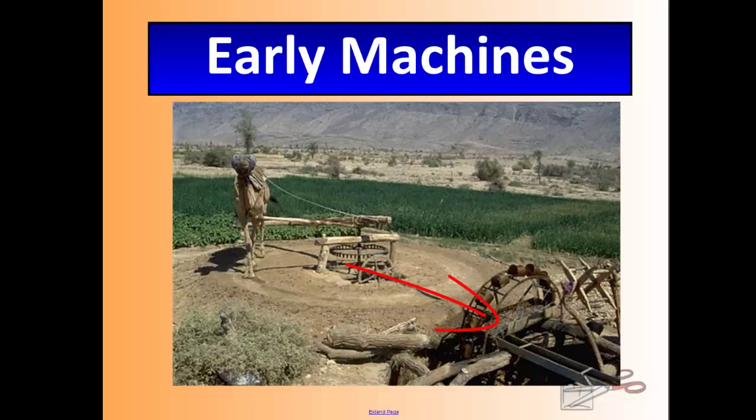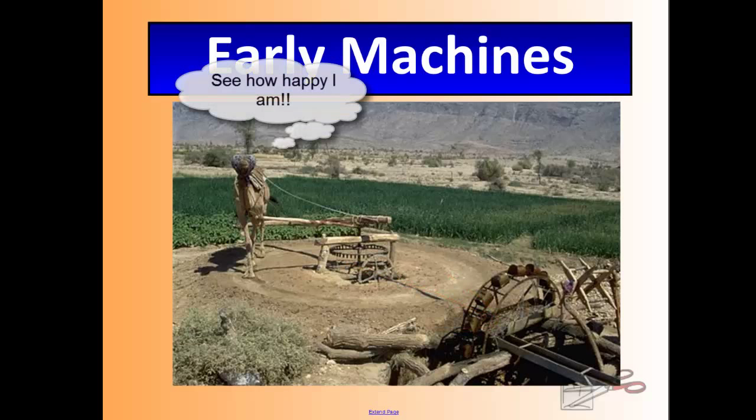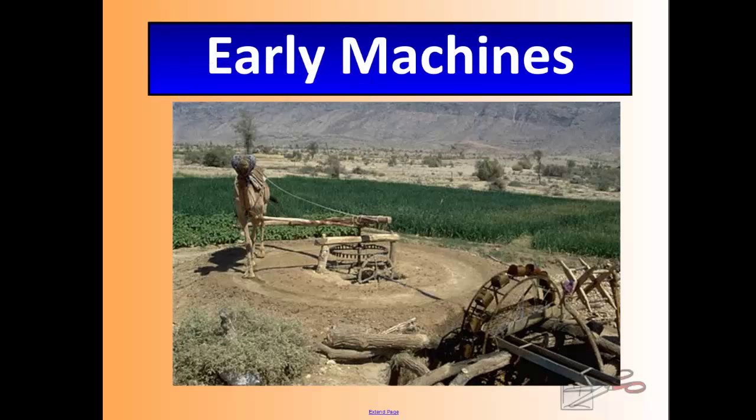So this animal here would walk in circles all day long, because he's very happy to walk in circles all day long. And of course, he'd get fed and watered and stuff like that, so no need for animal cruelty or anything. But these animals would simply walk in circles, and their brute strength would turn the wheel. So very, very useful in that sense.